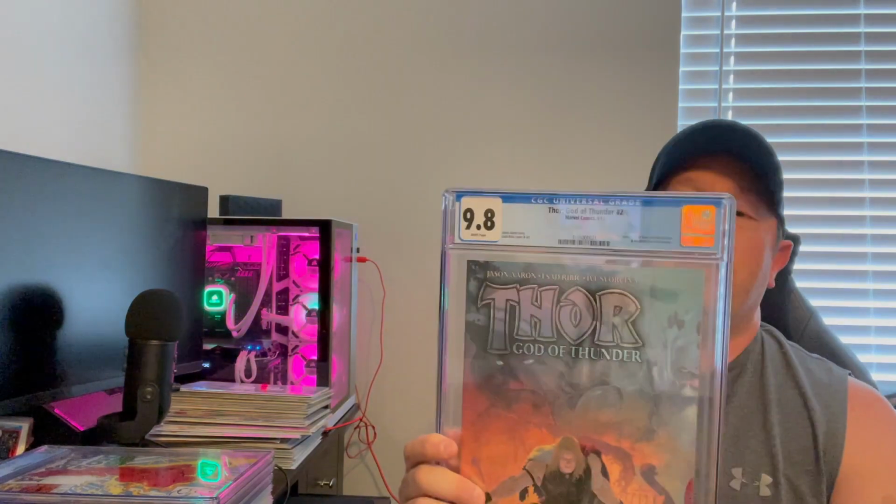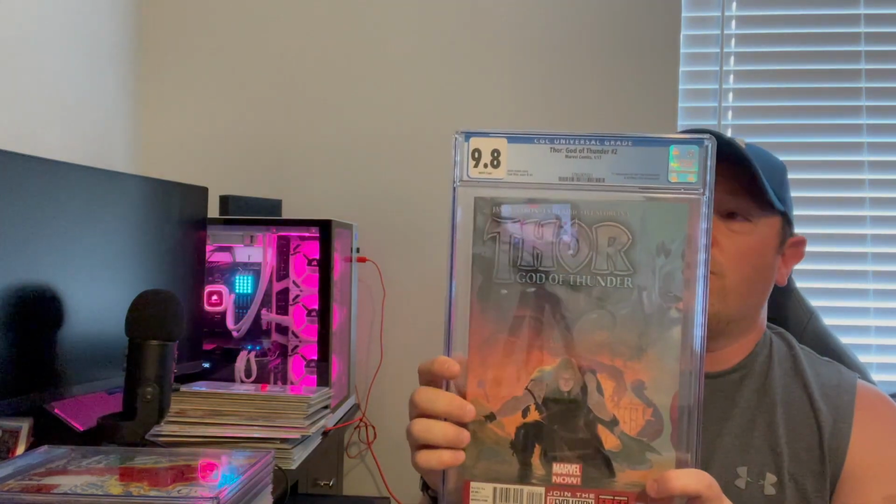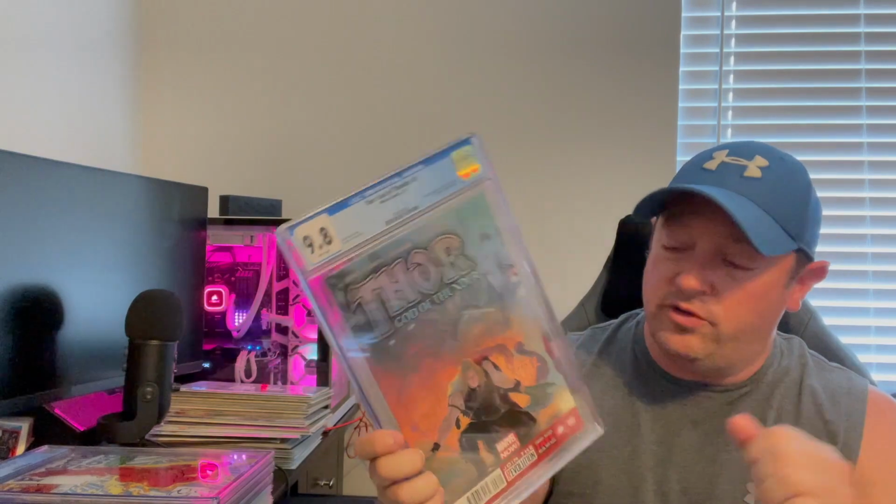which means this particular last book, I know what this is because this was a book that I hadn't seen before, so I'm praying. This is Thor God of Thunder number 2. I'm thrilled to get this one in a 9.8. I would have been supremely disappointed had this one been rejected. It was bad enough with the Winter Soldier one, but this one is the first appearance of Gorr the God Butcher.